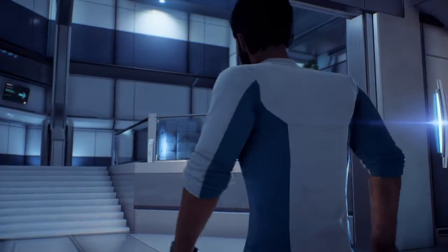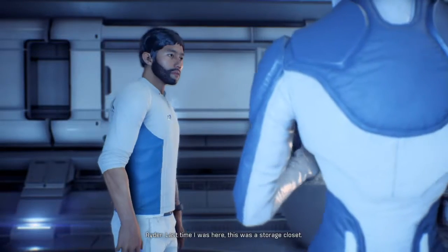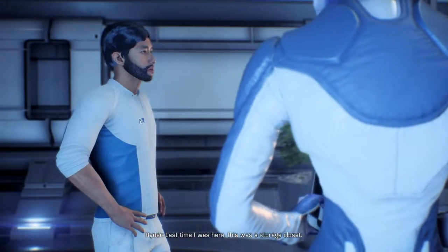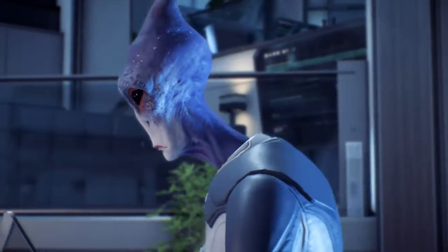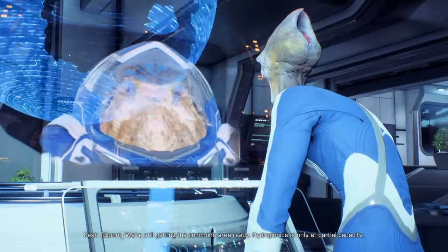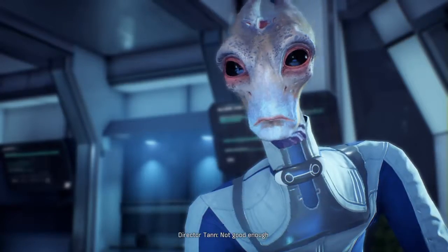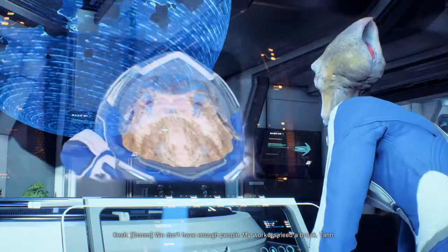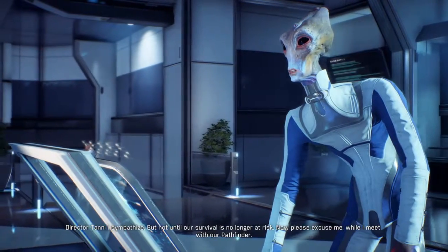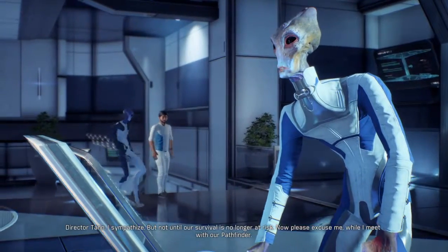Hello, Pathfinder. Director Tan is expecting you. Last time I was here, this was a storage closet. Pathfinder Hall just needed a Pathfinder to open. We're still getting the commons area ready. Hydroponics is only at partial capacity. Not good enough. We don't have enough people. My workers need a break, Tan. I sympathize, but not until our survival is no longer at risk. Now please excuse me while I meet with our Pathfinder.